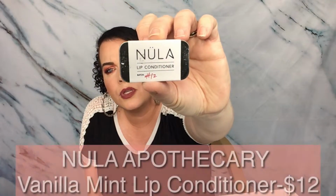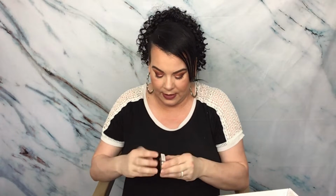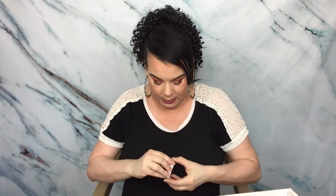Then we have this NULA lip conditioner right there. So I love getting any kind of lip balm or anything like that because, as I said, I am diabetic, so my lips always get dry, my skin's always dry. So let's see if I can open it up and see what it is. Just want to see what it looks like. I don't know if I can get this open.